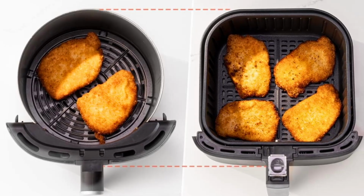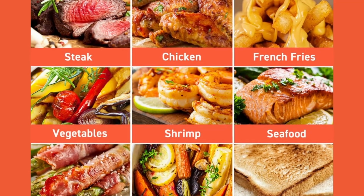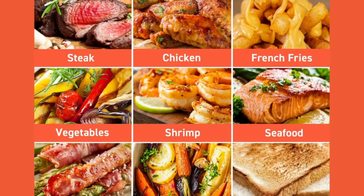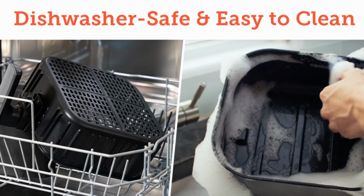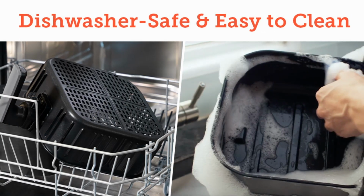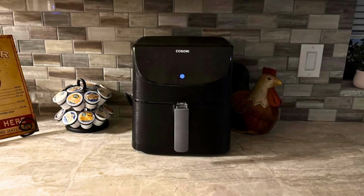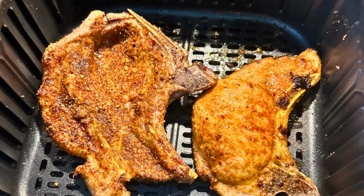This air fryer tackles common pain points like high oil consumption, uneven cooking, and tedious cleanup, offering a seamless experience for both beginners and seasoned cooks. Its sleek black design and stable performance make it a stylish, reliable addition to any countertop.